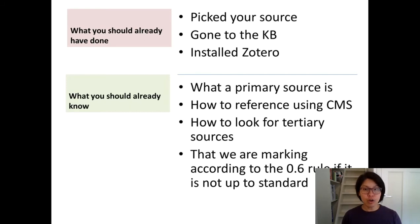What you should already know by now is what a primary source is, how to reference your primary and some secondary sources according to Chicago Manual of Style, a style that we in history use, and how to look for tertiary sources and what these are. We are also marking according to the 0.6 rule if your writing is not up to standard. This is something that we urge you to pay attention to in this class, so that hopefully you will pay attention to it for subsequent classes as well.